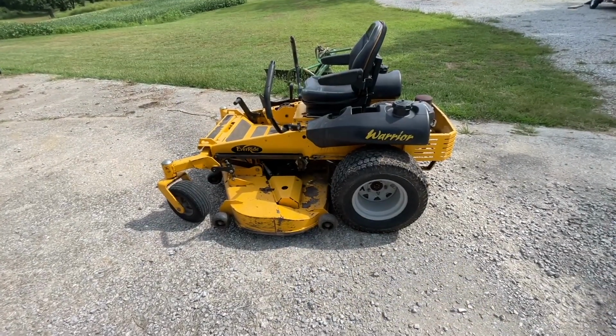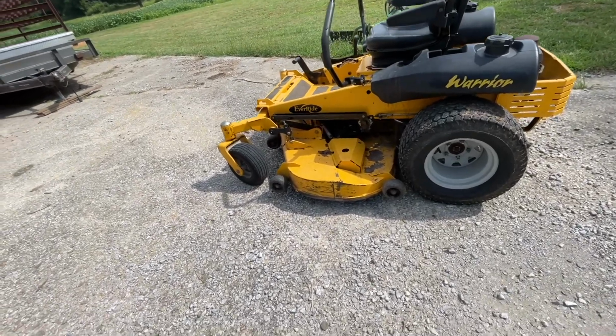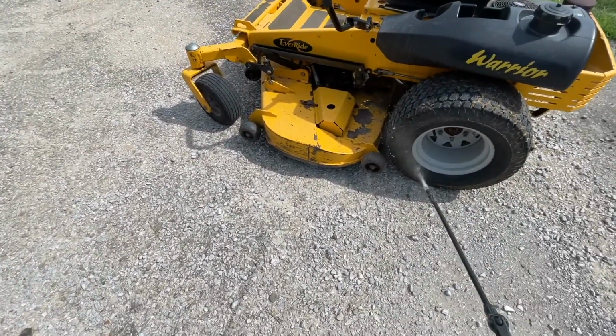Alright, so this thing is pretty dirty. So what I'm going to do first, I'm going to get it washed up before I start turning wrenches on it. I'm going to spray a little degreaser on her.